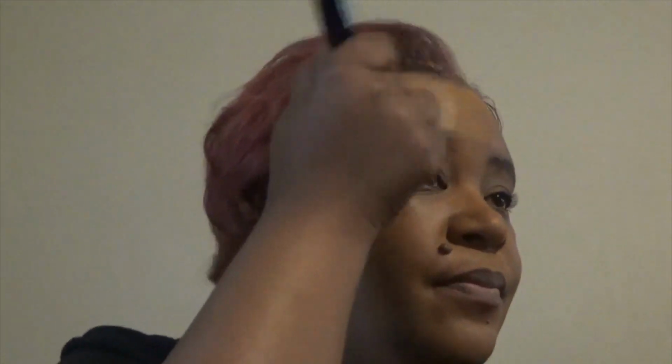So this is F42. This is a cool, neutral golden undertone. A lot of parts of my skin are more golden, but I can't go warm. I can't go too red, because red undertones simply don't work for my skin tone. It does not work. I have to be neutral, cool, neutral golden. I have to be in that area.